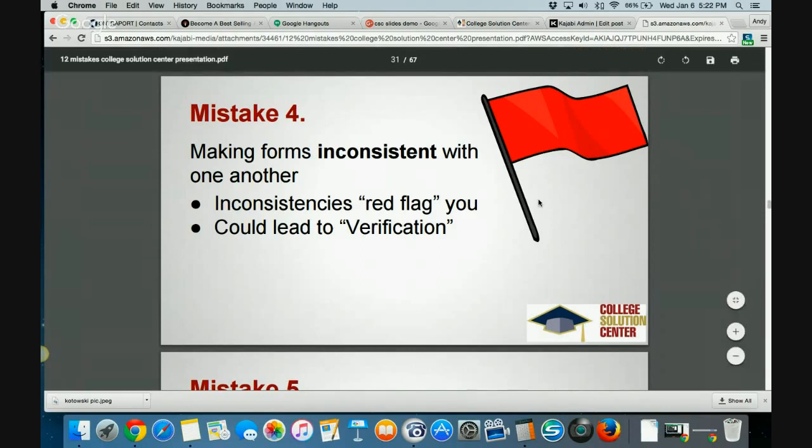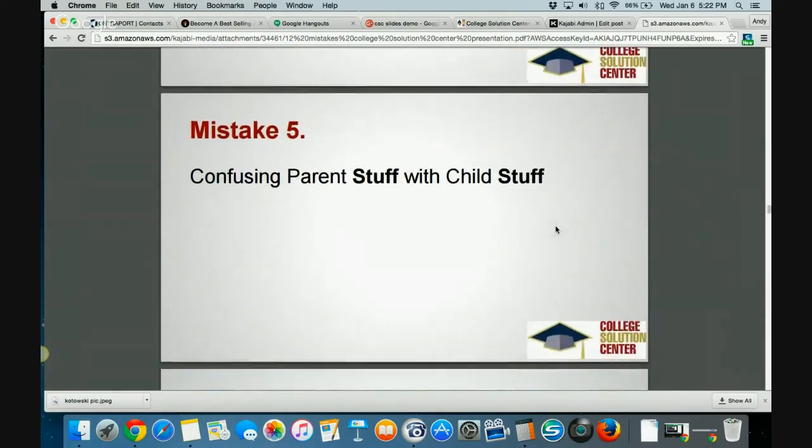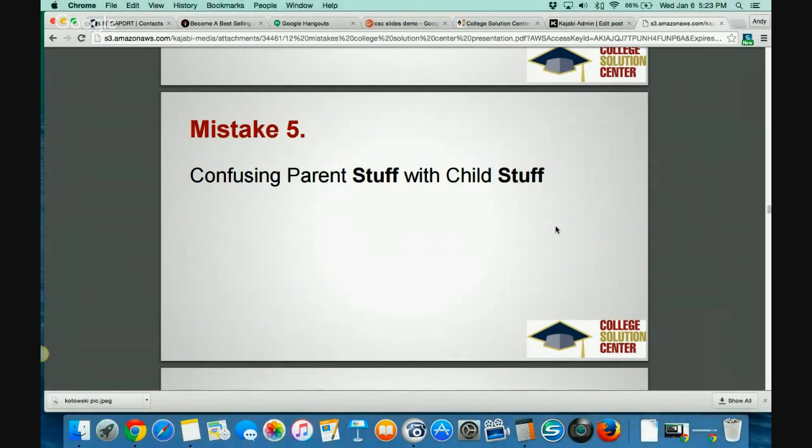So you want to avoid making that mistake too. It's a very easy mistake to make, especially if you're mixing up student stuff, your stuff, whatever, which is mistake number 5. Because you're going back and forth on the FAFSA when you're filling it out yourself, it's very easy to confuse who has what, because it'll ask you, how much do you have? How much do your parents have? But you may forget that you is actually the child. When you're filling it out, you're supposed to be filling it out as your child.